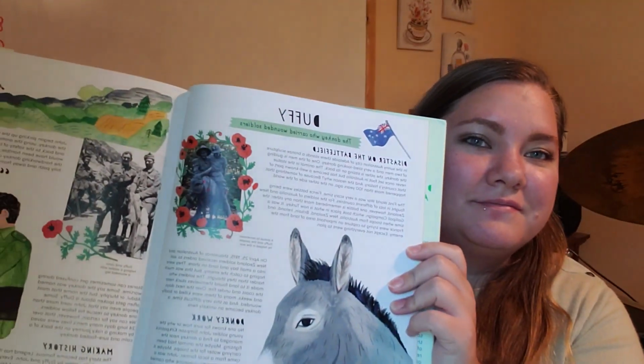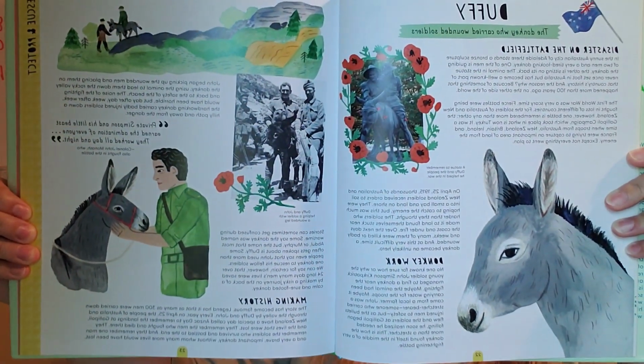Yeah. So this is a book about different animals in history and how they impacted things in their story. So let's see if I can give you an idea. A pigeon that saved the lives of soldiers, a cat that made his home on a warship, the bear who became a soldier, the dolphin who rescued 2 stranded whales.